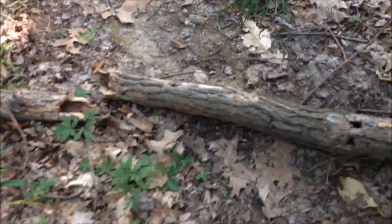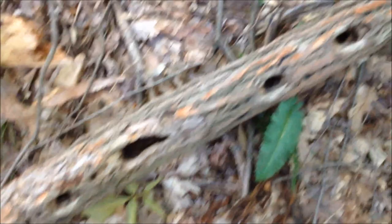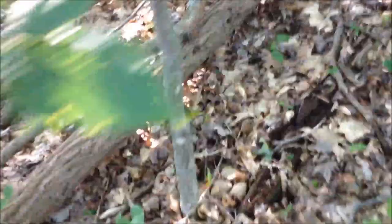I just wanted to get this real quick. Check this tree out. If you look, let me try to get down closer. Look at, there's right there, and there, and there, and there, and there. Look at all of these, there's more down here. Look, here's some more. This tree looks like it was killed almost.